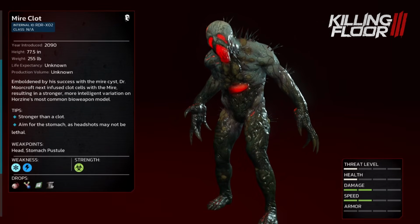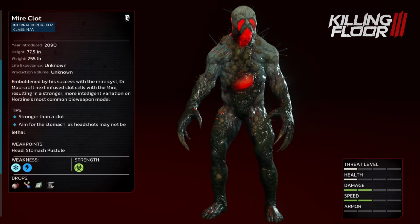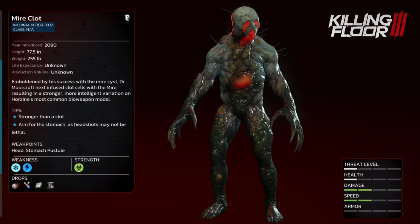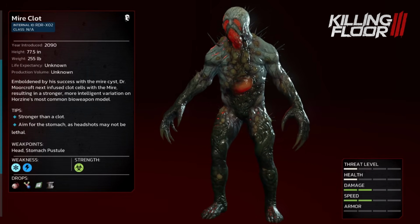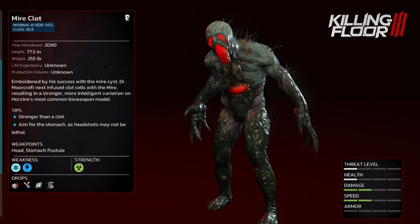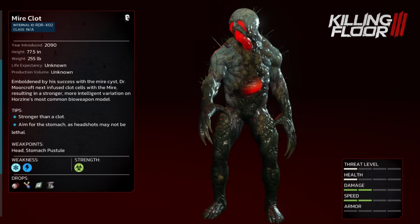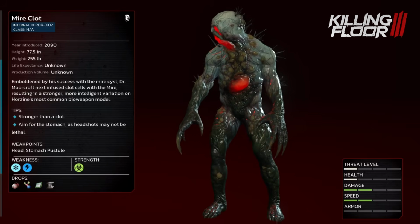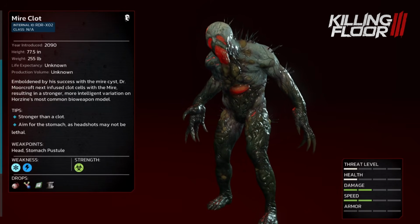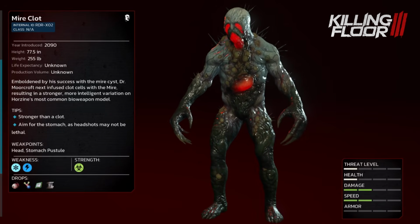Introducing the M.E.A.T, a stronger, more intelligent breed of Horzine's most common bioweapon. Born from Dr. Moorcroft's experiments in 2090, this unit was created by infusing standard clot cells with the M.E.A.T, transforming basic infantry into a much more formidable predator. Standing 6'4" and weighing 255 pounds, the M.E.A.T is built for durability. While its lifespan and production numbers are classified, its capabilities in the field are well documented.